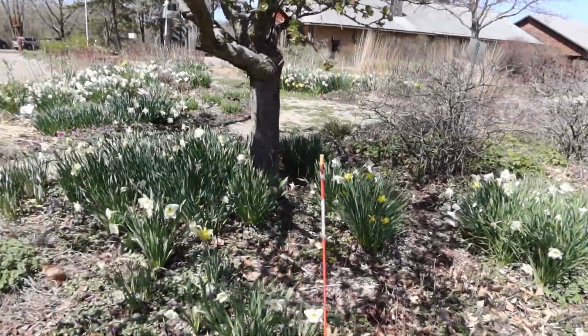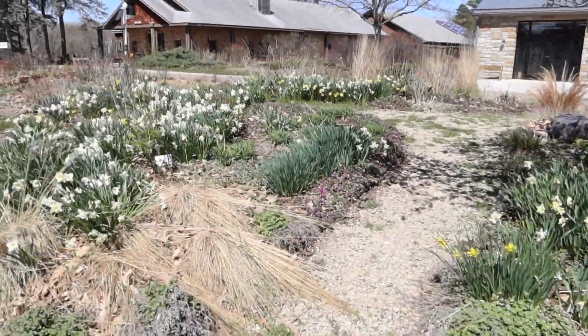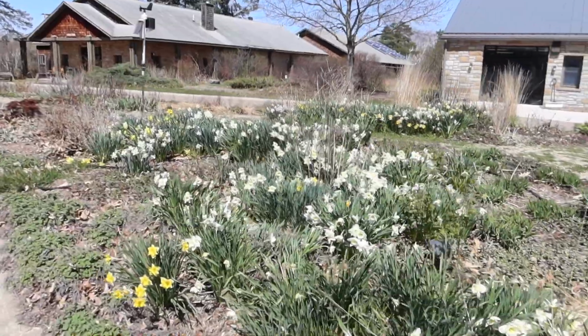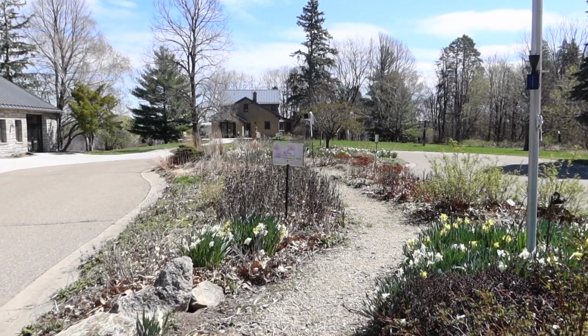Some daylilies, I think they are. Yeah, I'm going to go with daylilies, I believe. Different types. Lots of them. This is beautiful. It says Master Gardeners, Washington County Master Gardeners at work.